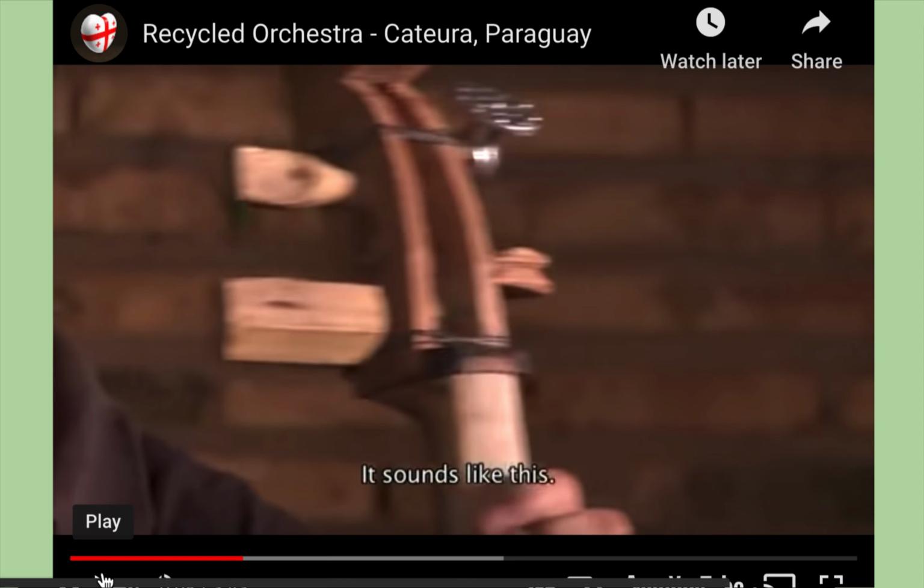And it sounds like this. So let's be honest. That cello is made out of garbage. So tell me, how good can this possibly sound?